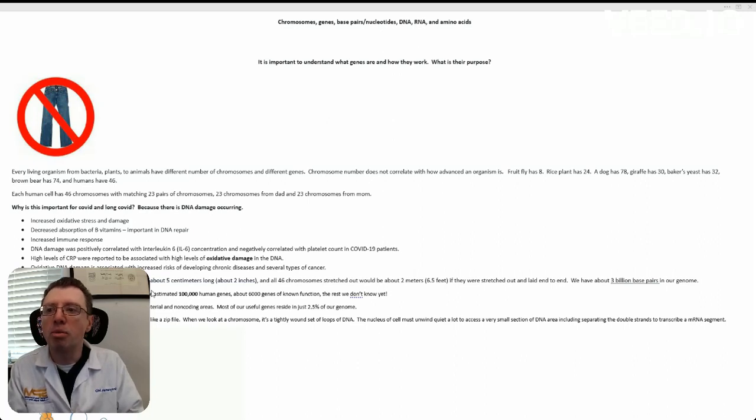A single human chromosome stretched out would be about 2 inches long. Now think about this. This is something that fits inside of a cell, something that's microscopic. If you were to take all 46 chromosomes and stretch them out end to end, it would measure 6.5 feet. That's from a single cell, laid end to end, 6.5 feet. It's taller than most people.